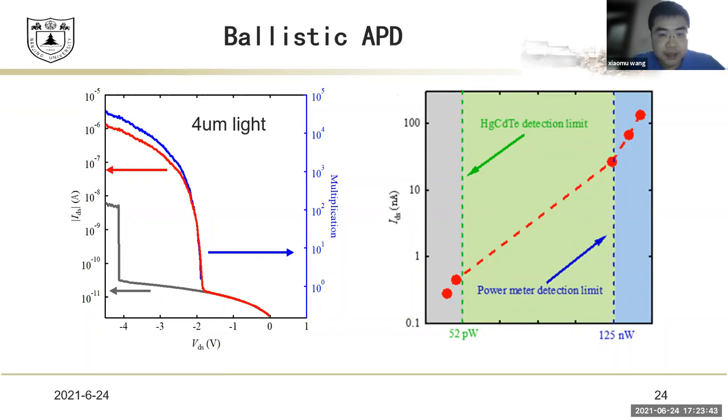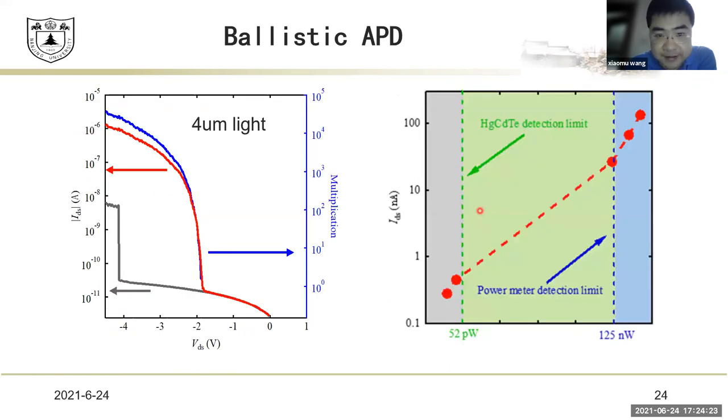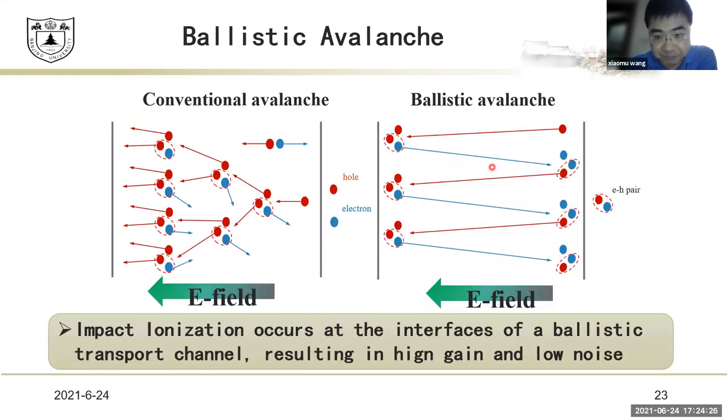And also the noise. The noise is another main challenge for the avalanche photodiode, because the excess noise is very high when avalanche occurs, due to random scattering. However, in our case, we normalize the current noise density spectrum. We found that when avalanche occurs, the normalized noise does not increase, but decreases, because the ballistic avalanche process is a deterministic process, not a random process. So in this case, the noise is not increased.